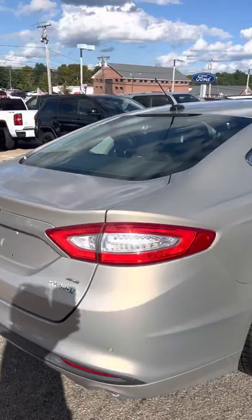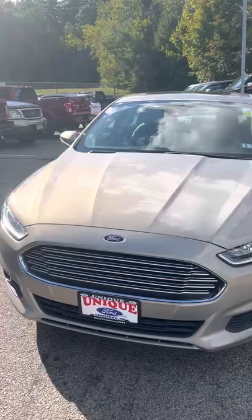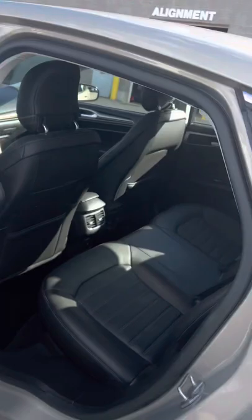It's got some nice alloy rims. Nice color to it as well. Gonna come all the way back to the front. This again with a nice looking grill with the contour body lines. Gives you a nice hybrid logo right there as well. I'm not trying to get you guys dizzy.